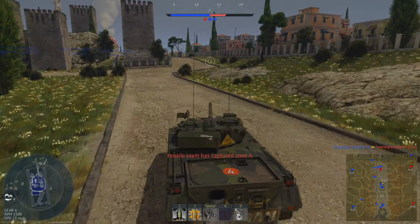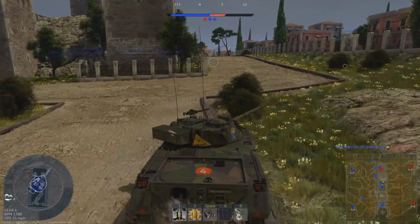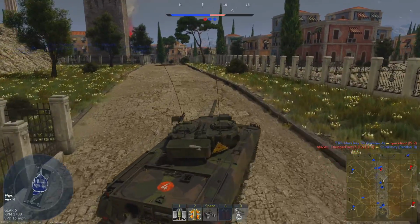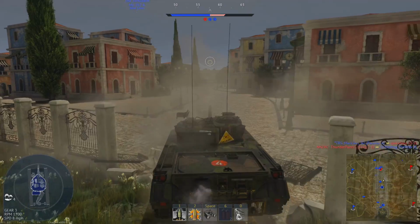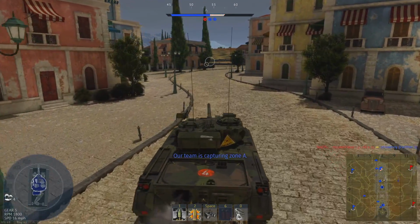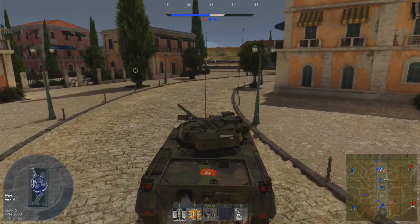So many of their team left. I can hear lots of gunfire from that way. Alright, we're taking the cap back. See if I can get some scouting done up here.